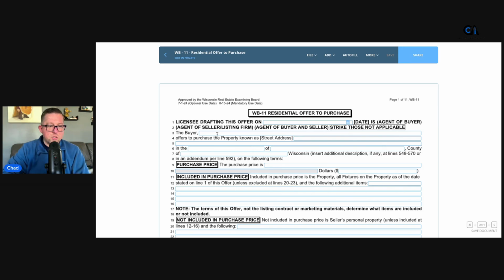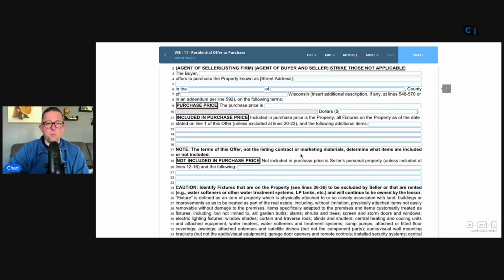Next, the buyer's name goes here. Then the property address goes here. Then the most important part, the offer price. This is the price that you're offering for the property. So the offer price goes here. Next is what's included in the purchase price.